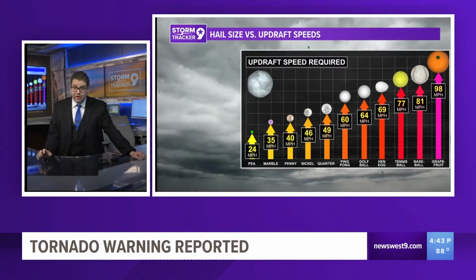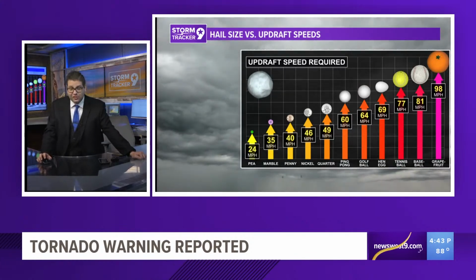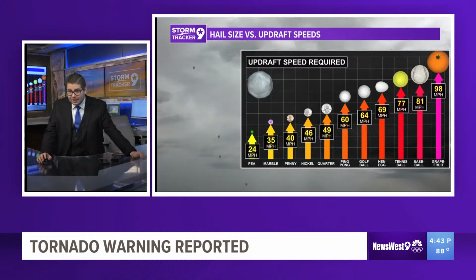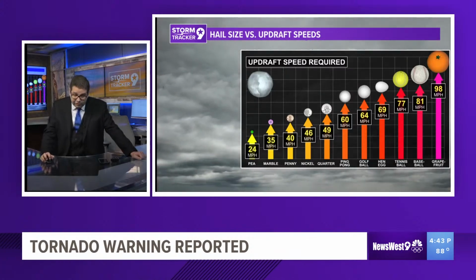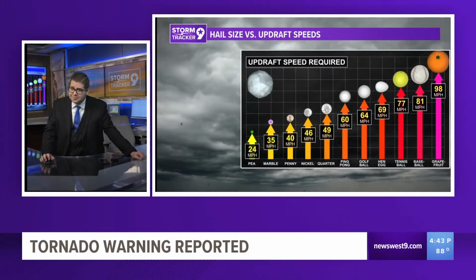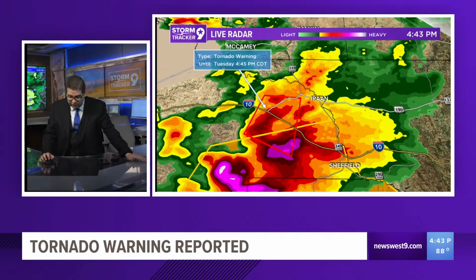So depending on the winds, especially when we start to get up to about 60-mile-an-hour wind gusts, that's when you can see at least ping-pong sized hail. And you know what, even 70-mile-per-hour wind gusts, yeah, that's where we're seeing the tennis ball sized hail within that same thunderstorm. So that is certainly going to hurt quite a bit when it falls, and it's likely to damage a lot of property as well.